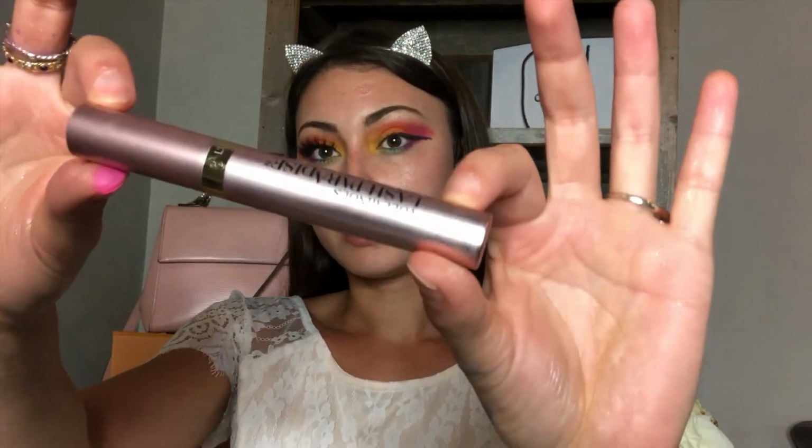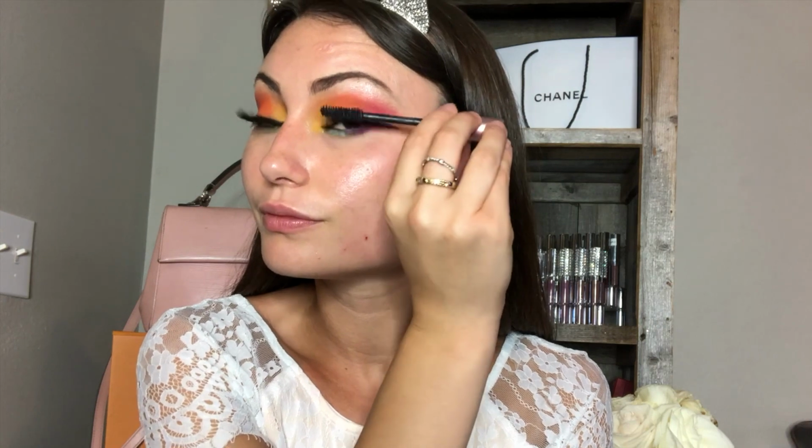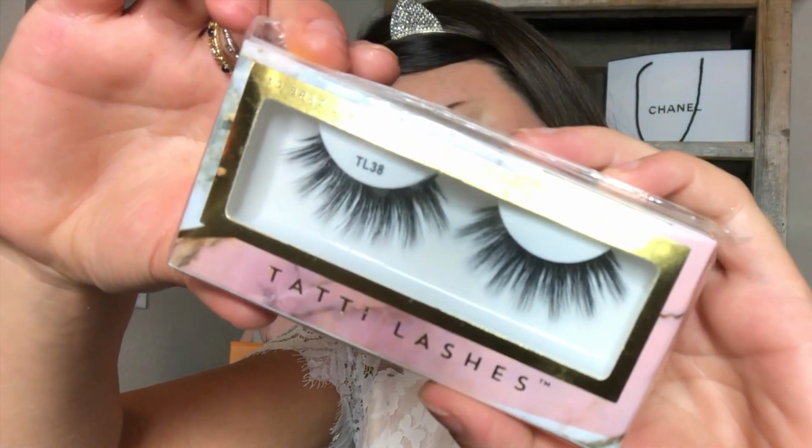So I'm gonna clean the wing later, but for now I'm just going to focus on lashes. I'm going to prep my lashes with the Voluminous Lashes from L'Oreal. I really like this so far. Now I'm gonna be taking the Tati lashes. Okay, here we go. Let it dry just for a little bit.